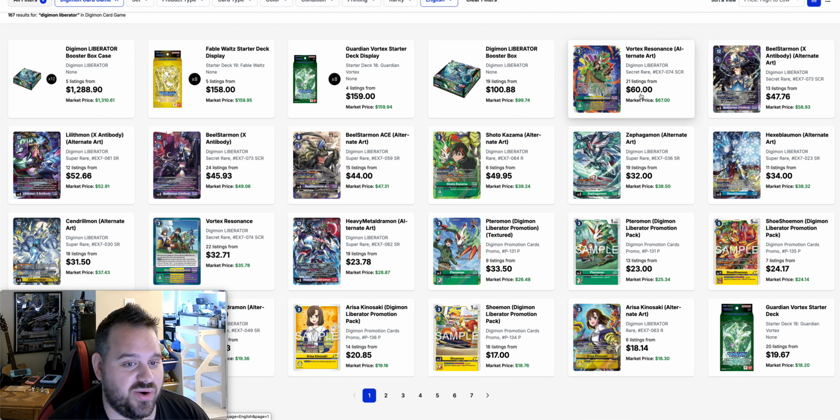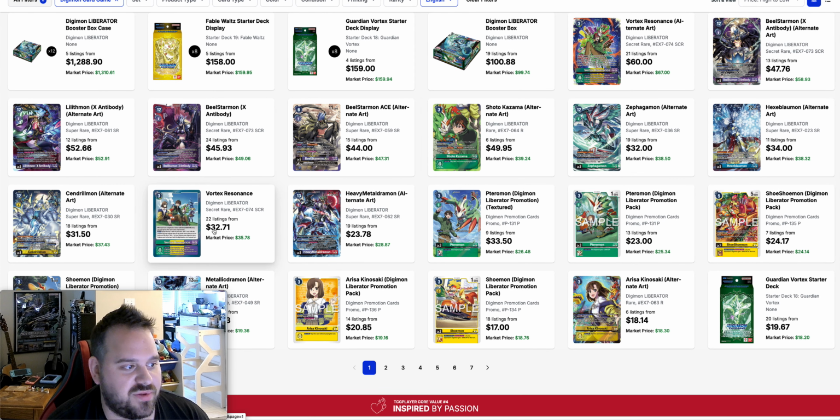I think this card's going to go down quite a bit. This card, I think, will probably stay up in the $40 range. Of course, I don't know if they show the other Liberator. Yeah, the other Liberator card's like half that at 32. So that's our Vortex Resonance. Lilithmon X-Antibody, of course, your Demon Lord stuff, just always expensive, 52. We actually pulled one of those from our boxes, so stay tuned and watch our box openings because they're going to be great. 52 is pretty good, pretty high.